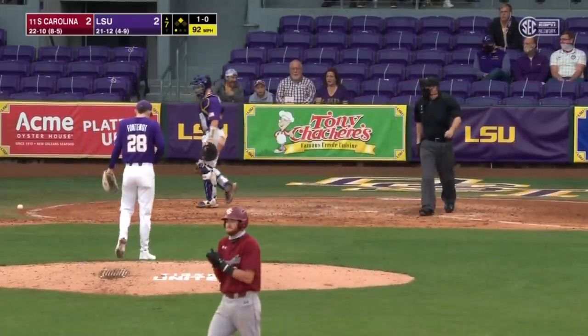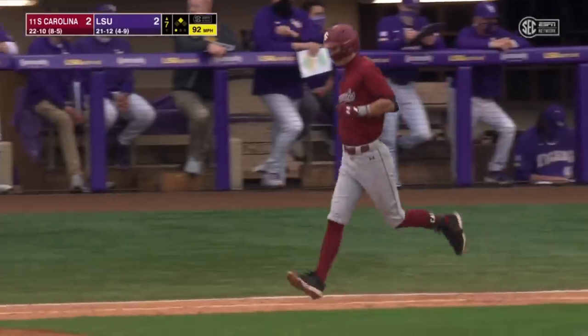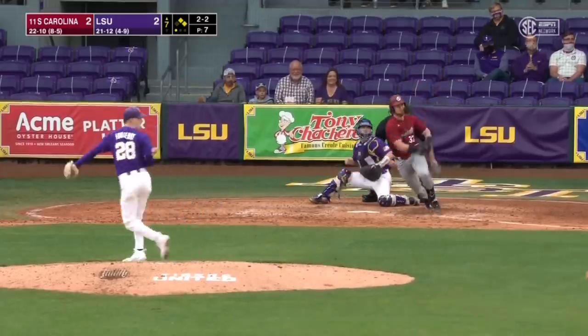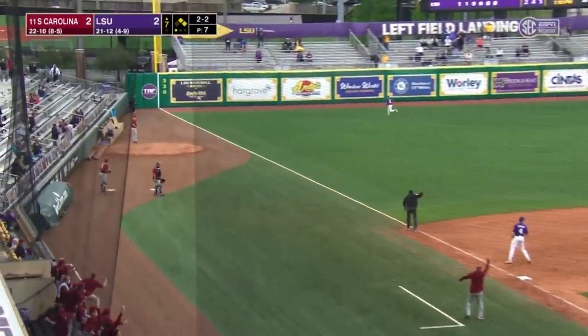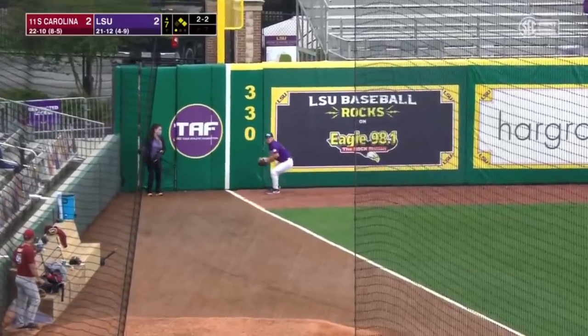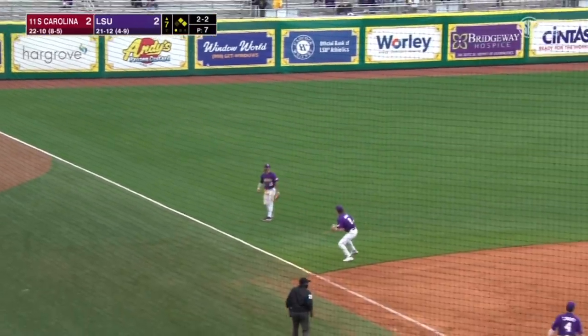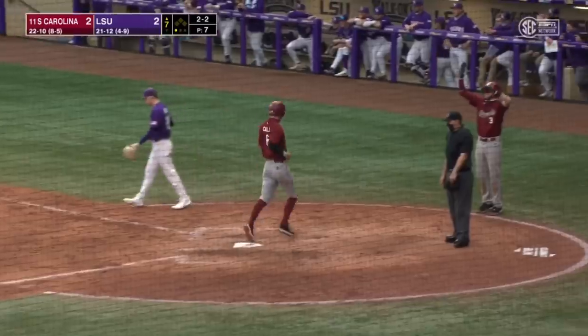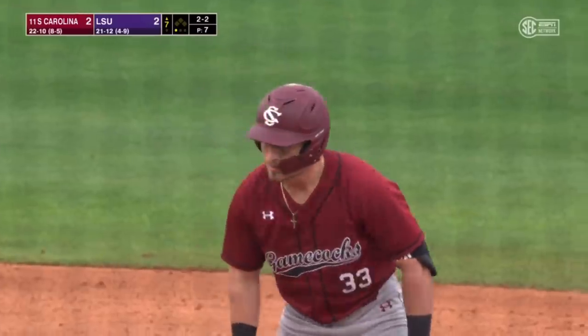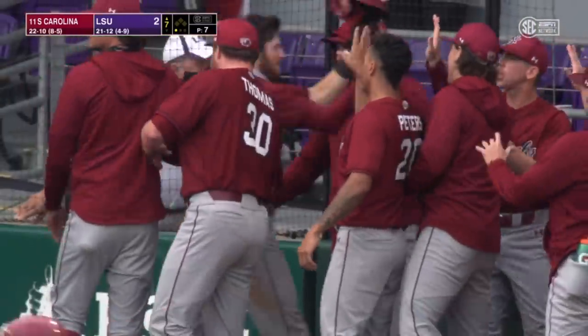Fontenot comes too far inside. Khalil is hit by that pitch. Lined into the left field corner, and that is more trouble. Wimmer scores. Khalil is being waved around. He scores. A two-run double for Brady Allen in South Carolina. Waiting until the seventh has scored four times.